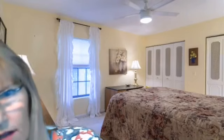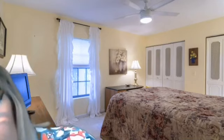This is a shot of the guest room. You've got 2 full-size closets. They run the entire length of that wall. It's got an east-facing window, just a lovely, serene space, and it's actually quite large. There's a large bureau as you walk in, and you have room for a desk as well. Here's another quick shot of that space.